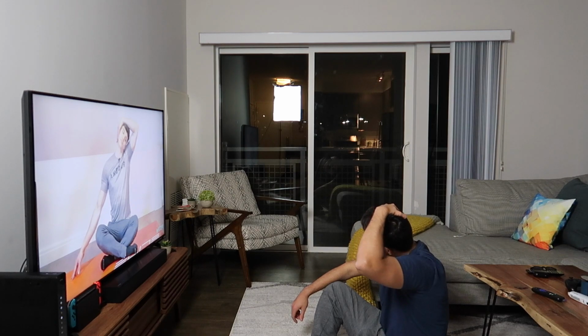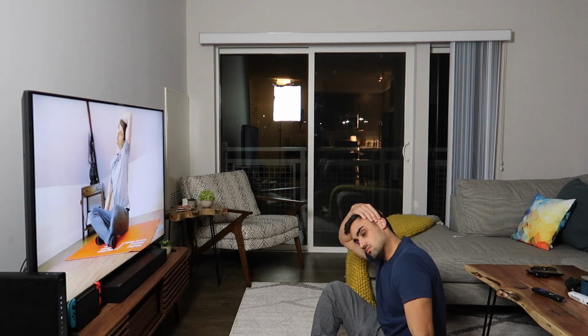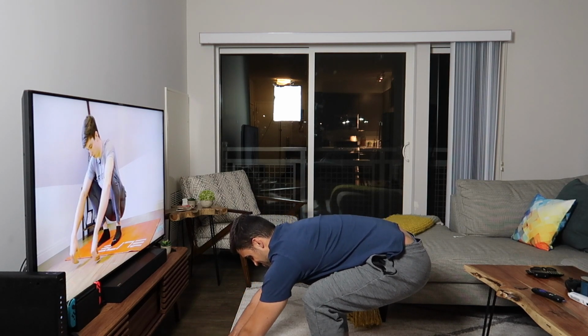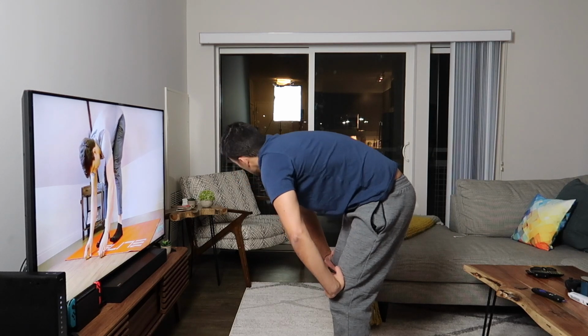Alright, so I just finished the 5th day of the stretching challenge, and I've noticed that I'm a little bit more flexible. I still really struggle in squatting position. I cannot keep my feet on the ground when I'm in a squat. However, other than that, so far it's been pretty good.